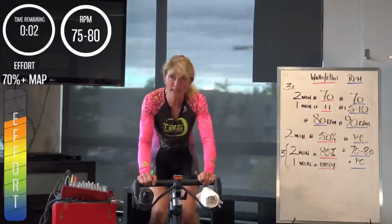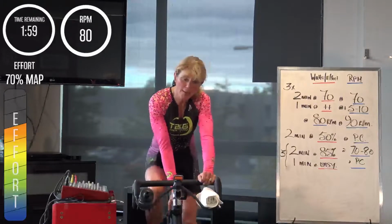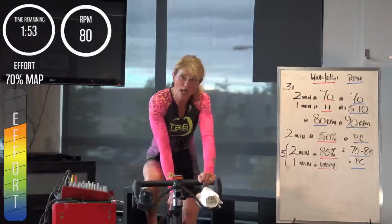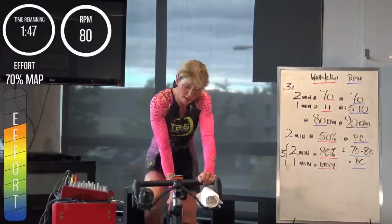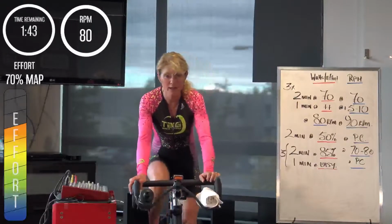80 RPM. In 2, 1, 80 RPM. Backing it off now so that you're at 70 to 75% effort. Watts. Recover, recover from that push. Settle in.